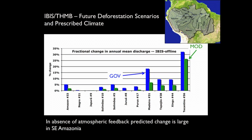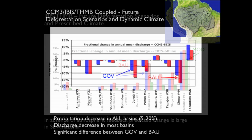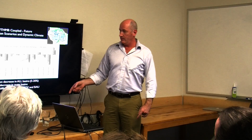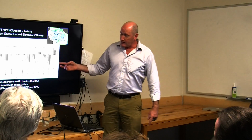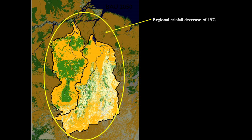If we ran it with these future scenarios but didn't allow climate to respond, you'd just get an increase in discharge wherever you got an increase in deforestation. And it would be comparable in scale to the deforestation that occurred. If we let the climate respond with the climate model, it goes to this. We go back, everybody's positive because it's less ET. Now, rainfall's decreased. And you get this, some are positive, some are negative. And for me, the interesting story of these particular simulations comes down to the pair of the Xingu and the Tocantins. It's these basins here.